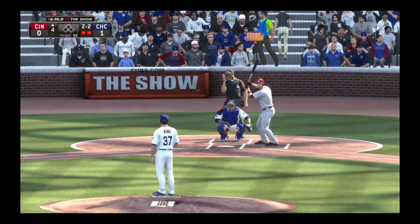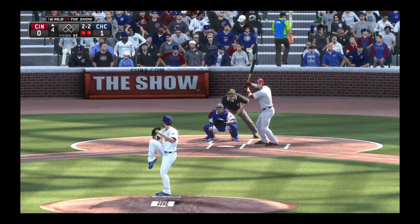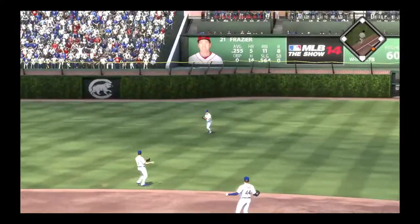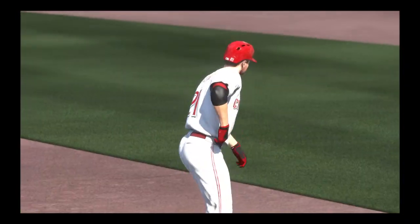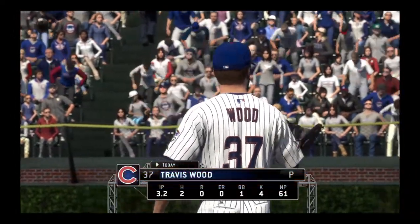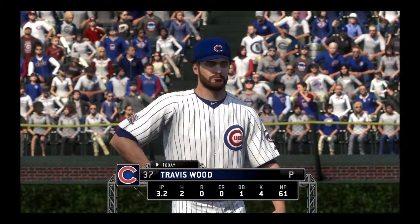No runs, just 1 hit, and no errors in the game for Cincinnati thus far. Swing and a hot shot towards the hole, and that is in there for a 2-out base knock. Just the second hit they've got against him so far as we check on his numbers to this point. He's pretty much been in control all afternoon, so we'll see if he can keep that string of zeros going.